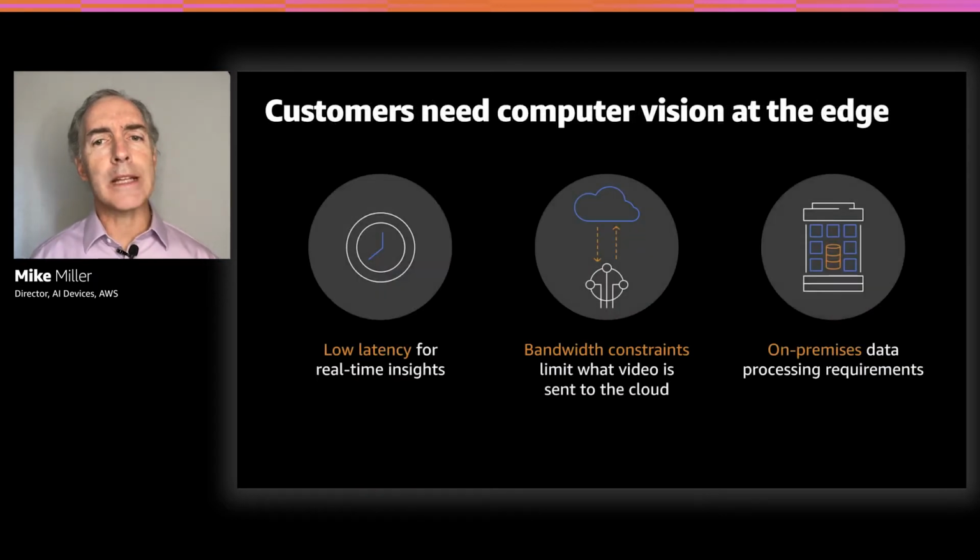Customers are getting more excited about these computer vision use cases, but many are finding that it's difficult to implement and scale these solutions, especially in sites where limitations exist in connecting to the cloud or sending data off-site. These customers want to optimize their computer vision for the edge.